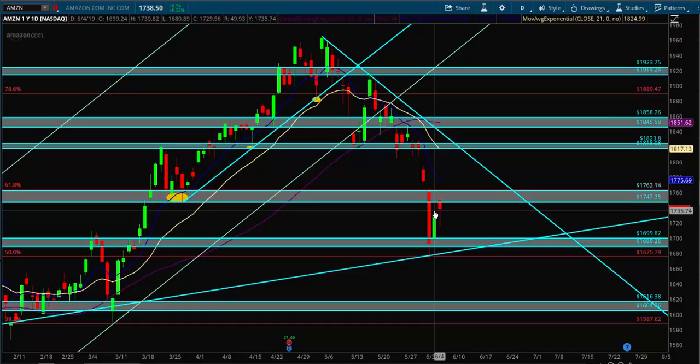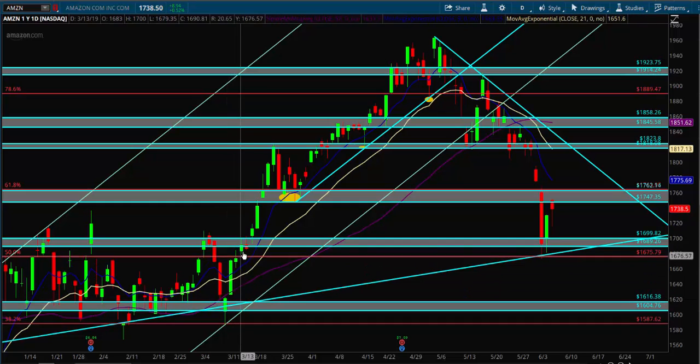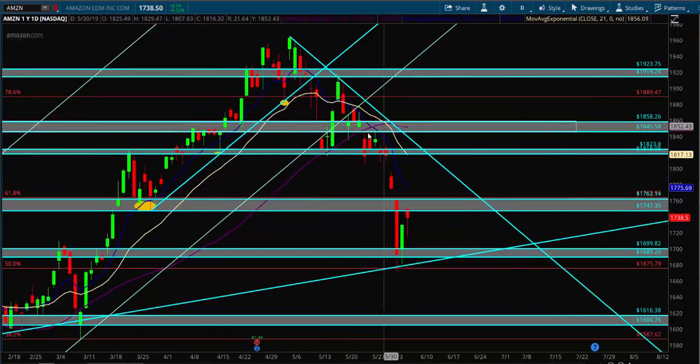Now, why is this 1740s area important? And why is this channel important? Well, this channel goes all the way back to 2017. And the last time we tapped this channel, we bounced up into the 1818 by 1823 area, pulled back, double tapped the 1740s, and from there went on a 200-point run on Amazon. A little bit more than 200 points, but you get the gist.